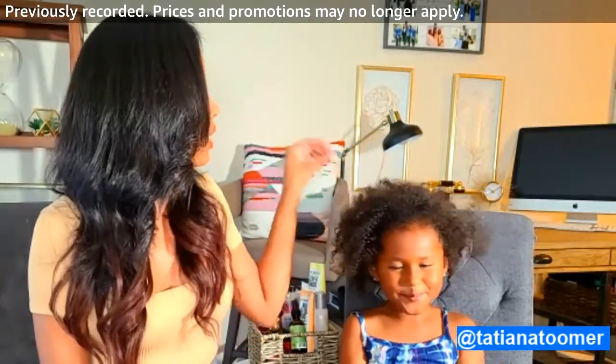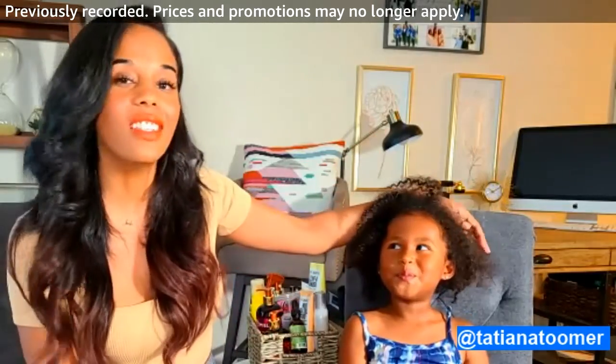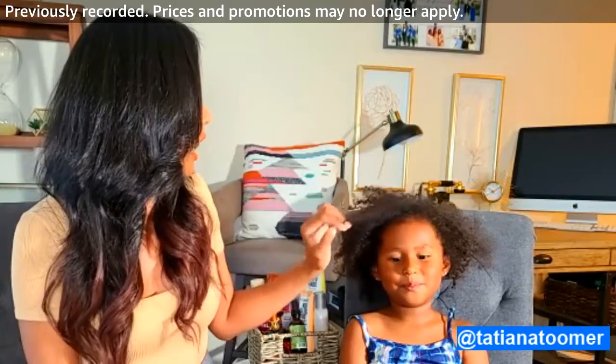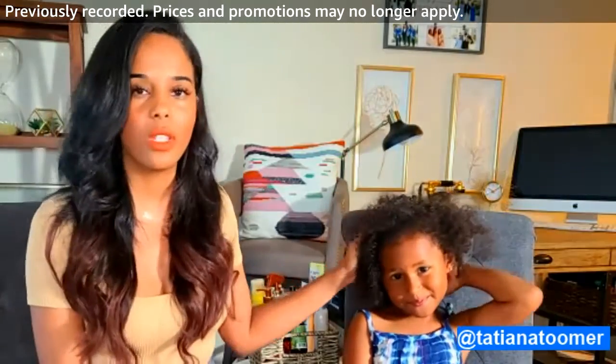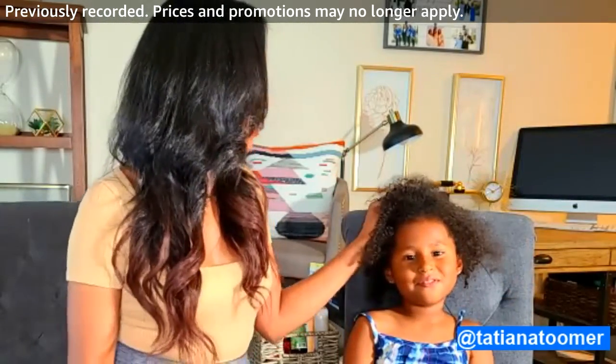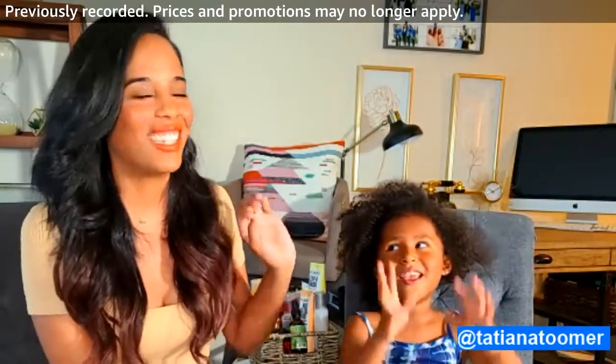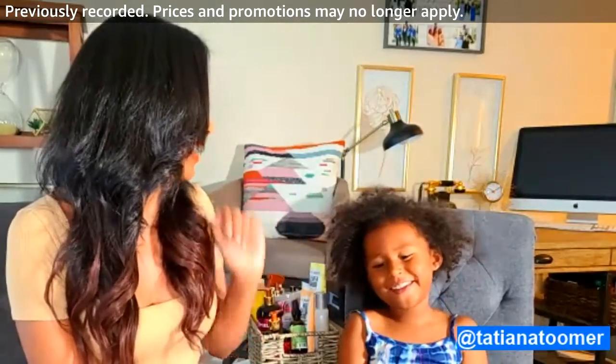So as you can see, her hair's not done at the moment. I think we washed it like yesterday. She had in some braids, and so we took the braids down. So it's what it looks like. But anybody who has curly hair knows that when you wake up in the morning, chances are your hair is gonna look like this, right, honeybee?